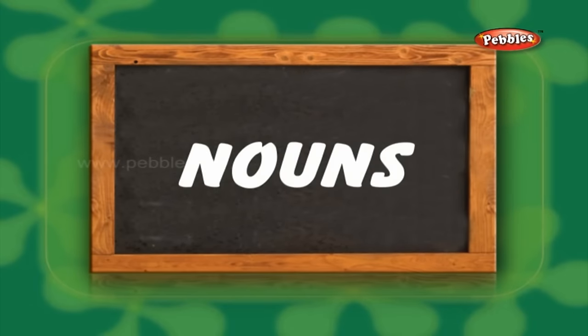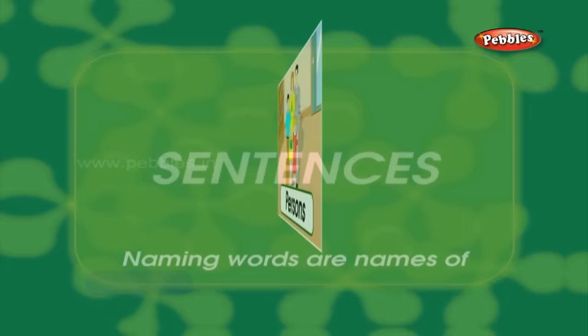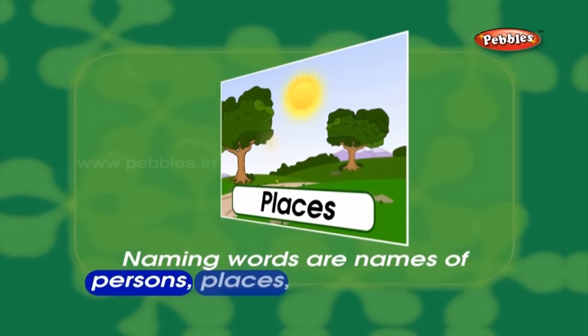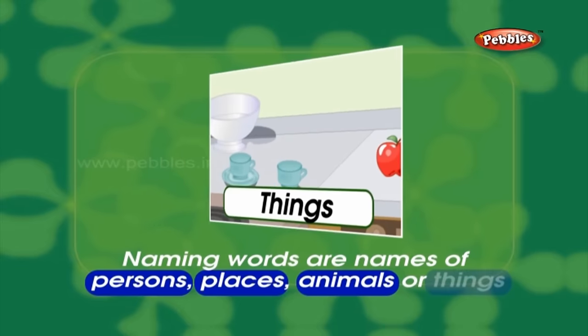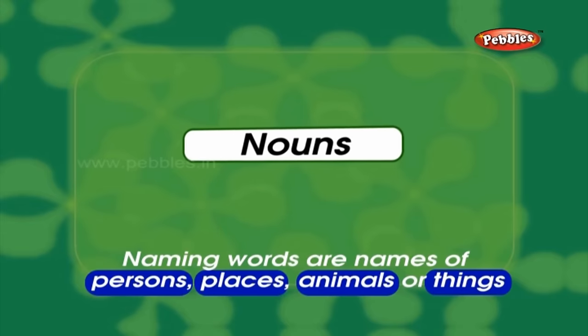Nouns. We are going to look at nouns first. We use naming words in sentences. Naming words are names of persons, places, animals, or things. These are called nouns.